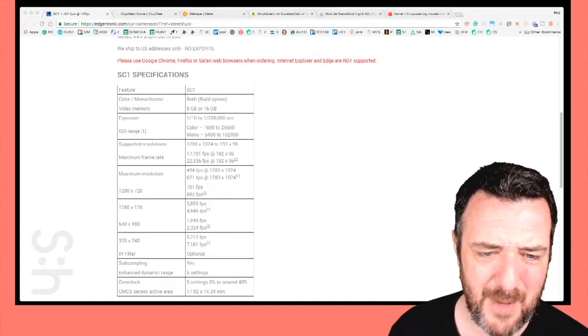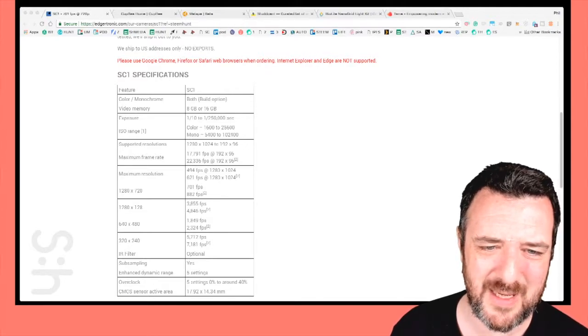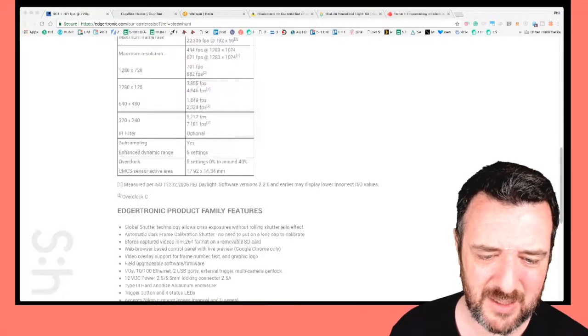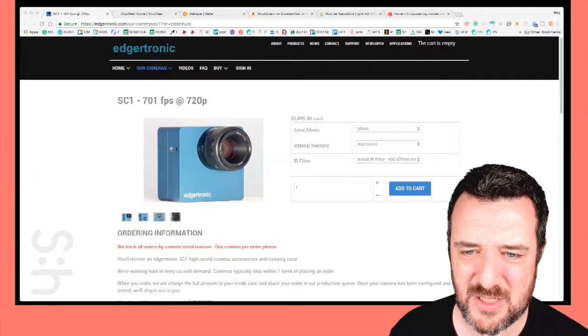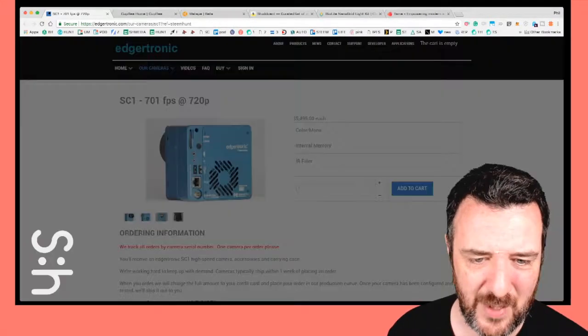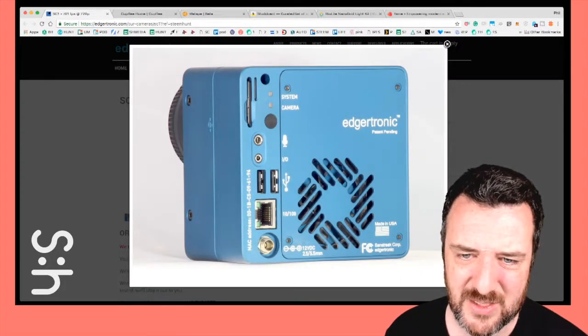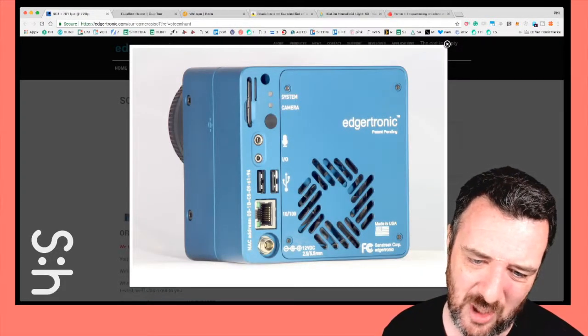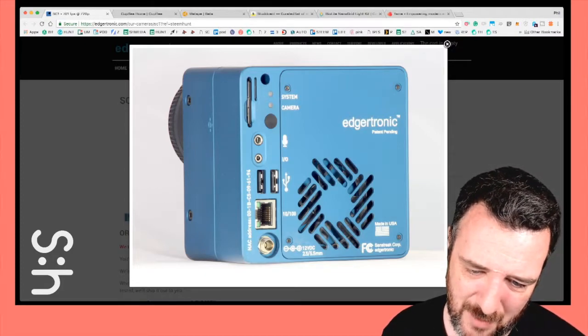So this thing, maximum frame rate, 17,791 FPS at 192 by 96, which makes it incredibly small, like the sizing of it. I'm not sure what you would even use it for. It's like some kind of super high-speed camera. Even just looking through the pictures, it's super interesting on the back of the thing. Look at this. So you've got an SD card at the top. You've even got Ethernet in there, 2 USB ports. I'm not sure what that is.